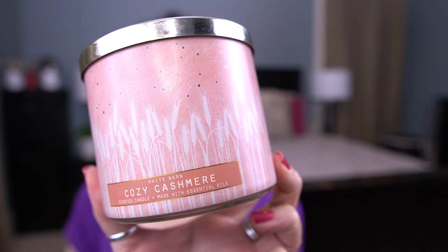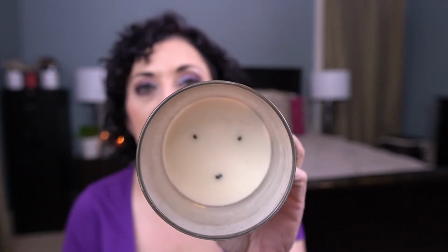Cozy Cashmere, and that's this one here. If I remember, this one was kind of light. This is Smooth Lavender, Warm Vanilla, Comforting Sandalwood. I really love the scent and the scent notes, but I wish it was stronger. This would be good for a bathroom or a smaller room, but it's not really great for a large space. But it did burn down pretty well. As you can see, there isn't that much left in there.